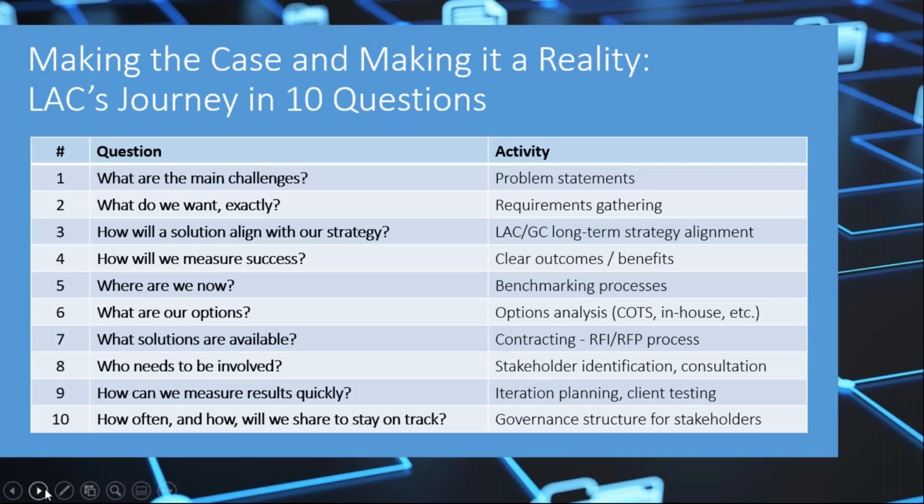So we looked at a lot of different questions. As you can imagine, we're a government institution. There's some bureaucracy there. There's a million different pieces of paperwork to complete to make the case for renewal of digital preservation practices and asset management practices. But if I were to boil it down to 10 key questions that hopefully have relevance for you in your journey, regardless of the size of your institution, these are the 10 key questions that we asked ourselves. And you'll see in that second column, there's a specific activity that relates to answering that question. I won't go into detail on this slide, but in the following slides, I'll speak to each of these in more detail.